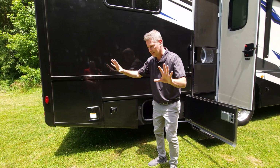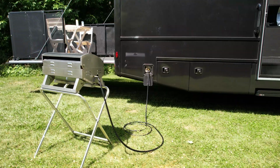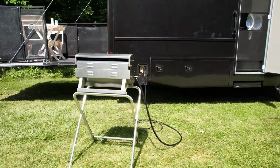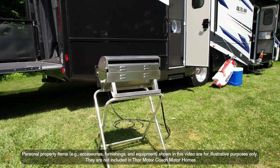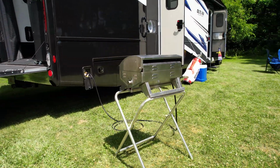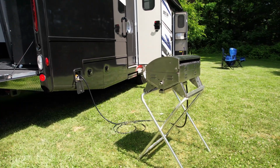Now, a couple of things to talk about. First, I'm going to open this. This is going to be the connection for our exterior propane connection. So whether it's a griddle or a gas grill, you just plug into here, you set up the appliance you want to use, your propane's on, and now you're enjoying an outdoor barbecue.